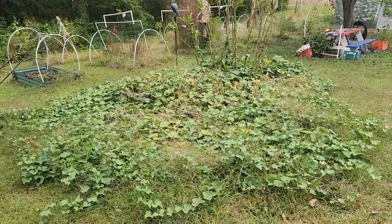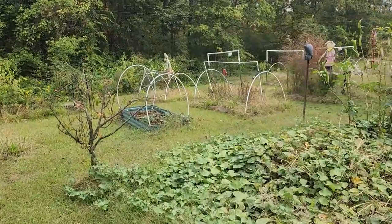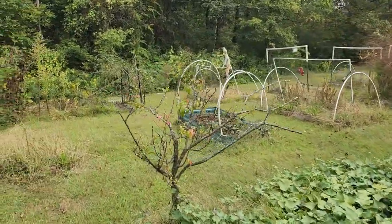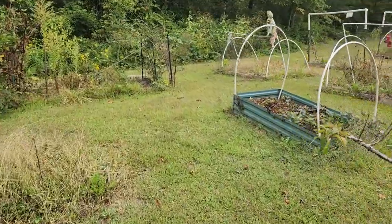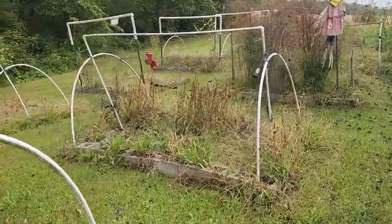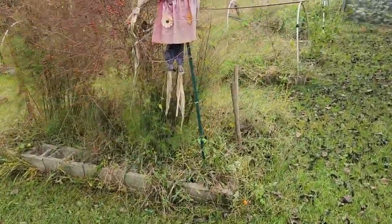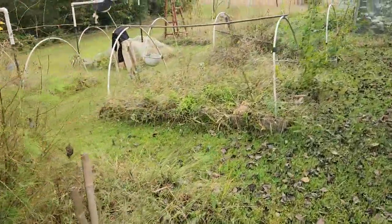On Tuesday, he worked on the shed some more, and I took the opportunity to actually work in the garden. Most of the summer crops are gone. We still have some tomatoes outside, and the sweet potatoes are still going, but everything else in the outside gardens has died back. So it's time to clean those beds up. And I'm making some major changes this year on the outside garden.